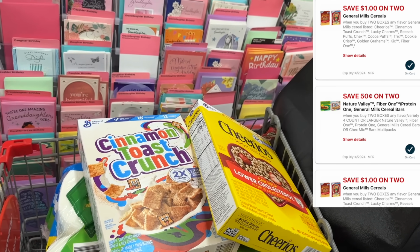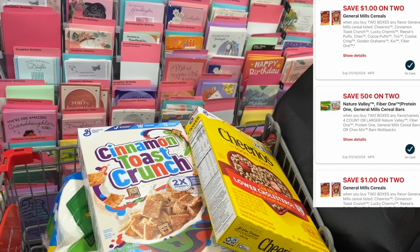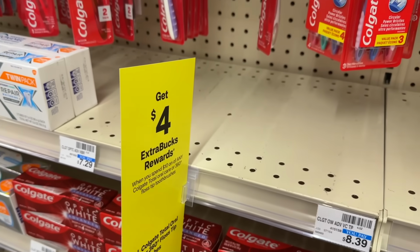And then of course you want to check Ibotta and Fetch Rewards. If you have $1 off of 2 back, these will be just 49 cents. This next item is going to be a filler for me. I'm going to pick up one of these Colgate Plaque Pro Release.